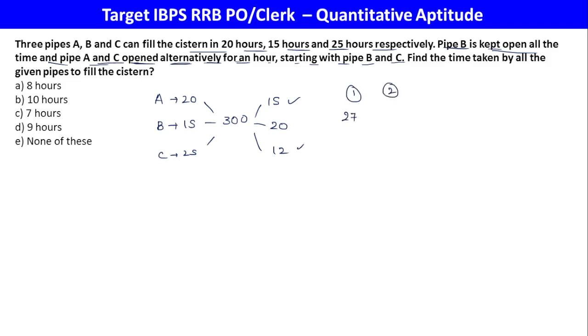Second hour, total 35 units. That means total 20, 30, 50, 62 units of work complete, so it takes 2 hours. Right, 6, 5 times 30, 4 times, which is 62, 4 times 4, 2 times 4, 6 times 24, exactly 8 hours. Next, 9th hour.